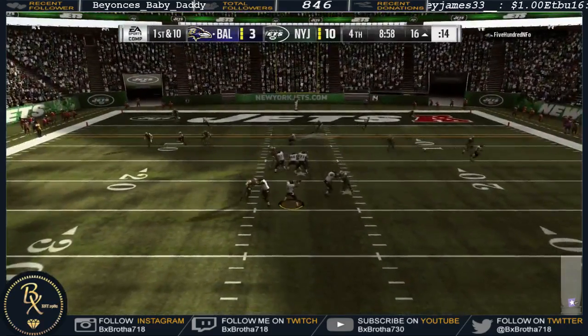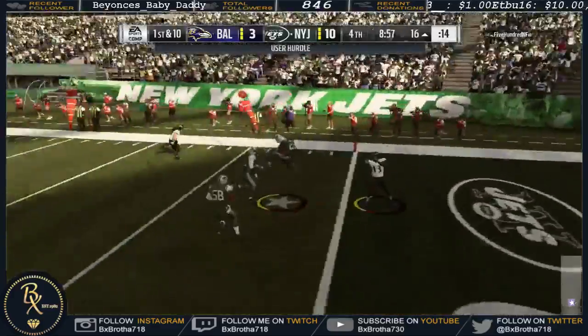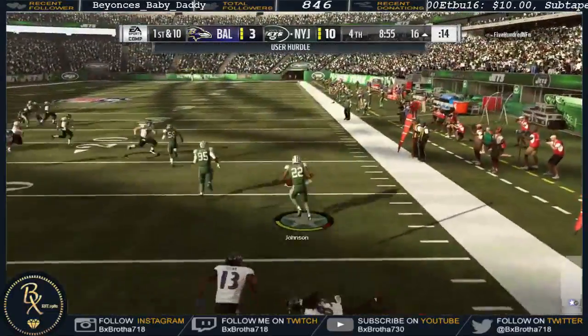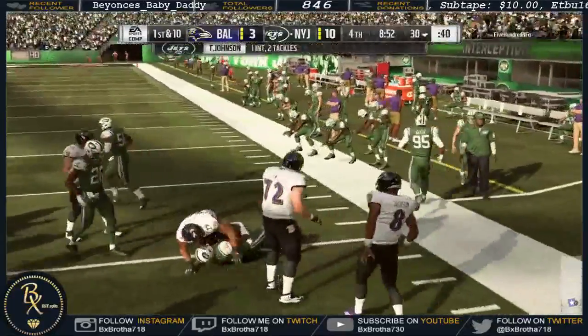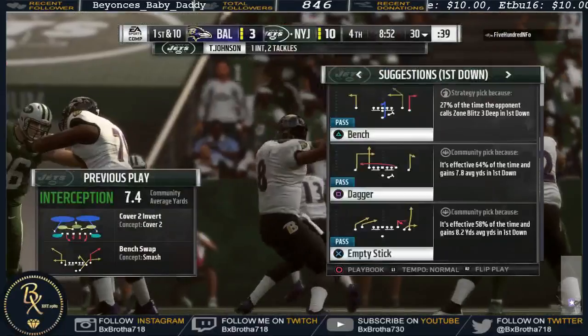From the red zone now, here's Jackson on 1st down. Into heavy traffic, and it's intercepted. Picked up by Tremaine Johnson. And he will bring this all the way up to the 30-yard line.